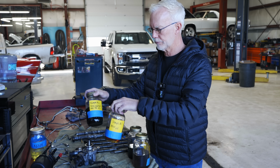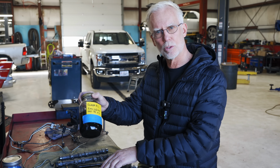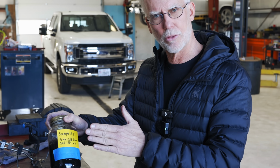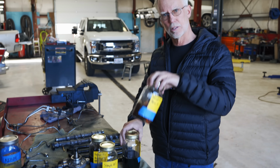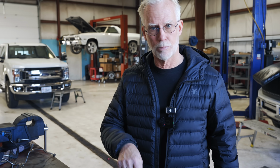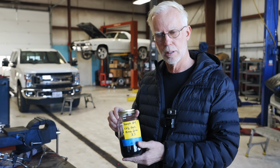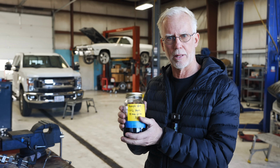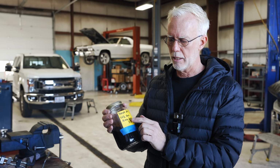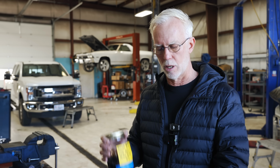These two here are new oil, and this is 3 times with just 10 minutes of idling, with a cold cycle in between each one. This one is a brand new oil sample, so these two should be the exact same. Use the same oil. And this one, in fact, it's still warm. We just drained it out of the truck. This one is 10 minutes of driving and a cold cycle between those.